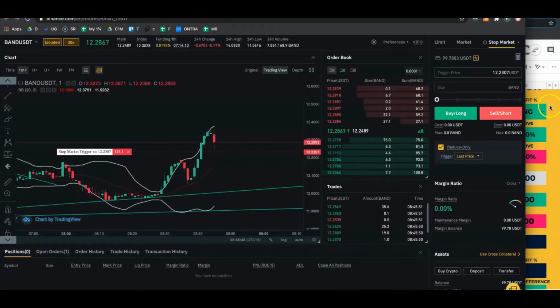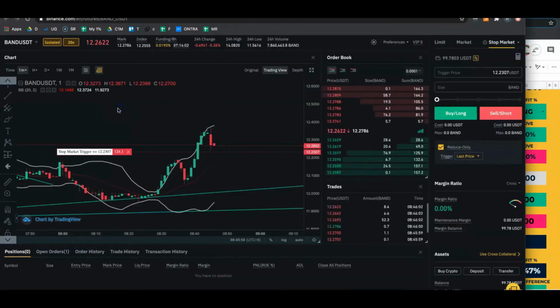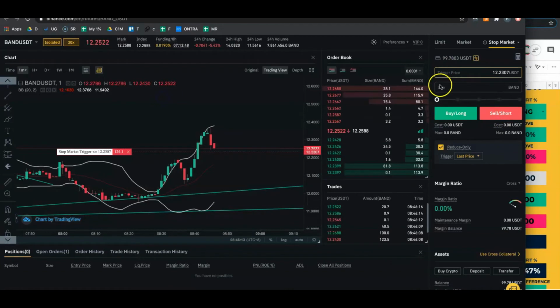So I've gone from 74 to 99.78, which is 34% profit. Obviously with that I was at 48 at one point. You can hit a market sell. There's many different ways. I wanted to just show you the trailing bot. There's a lot going on. I know Robin put in the community the other day on Discord, yeah, it's fast moving.